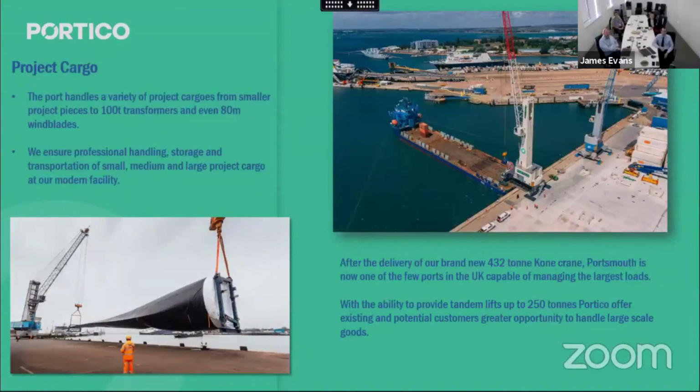About 3 years ago, we decided we needed to diversify. The port had literally become a fruit-only port, and some new management was brought in to look at how we can make the port sustainable for not just the next few years, but the next 50 years for our plan.